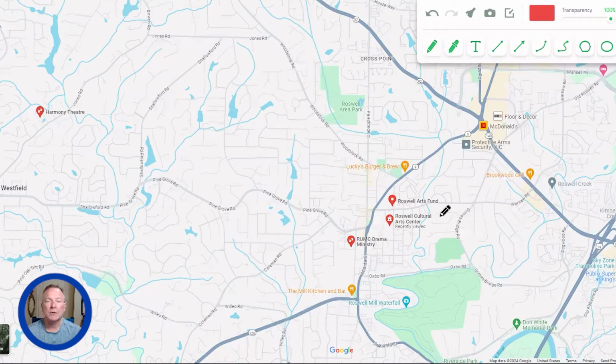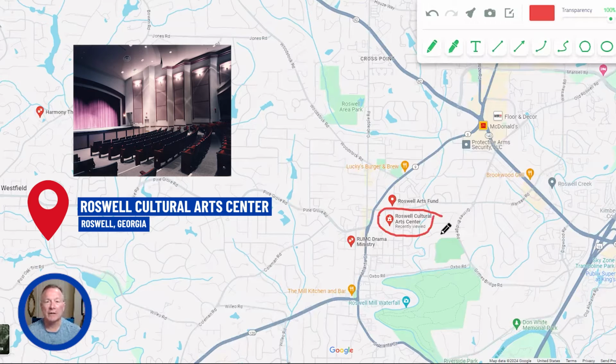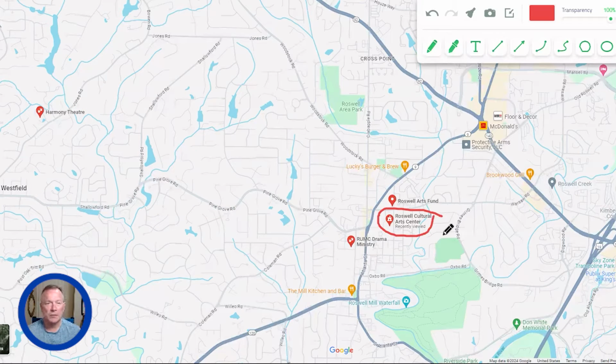But one of the things I'd point out to you if you're interested in what's going on here in Roswell is you actually have the Roswell Cultural Arts Center, and there you have live music, adult storytelling, and also some art displays. Also in downtown Roswell, right here in this area, you have a lot of art displays.